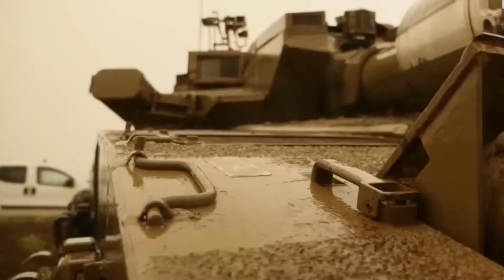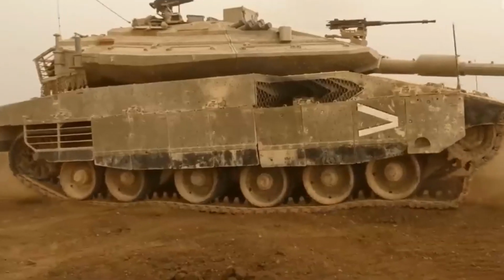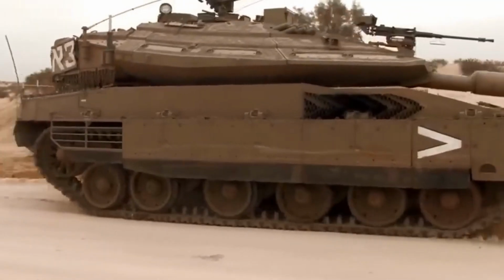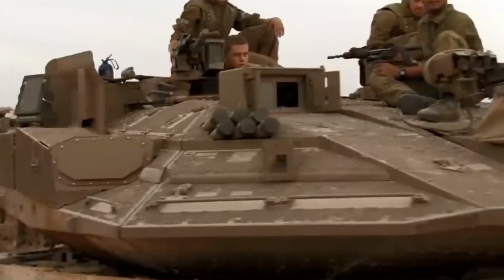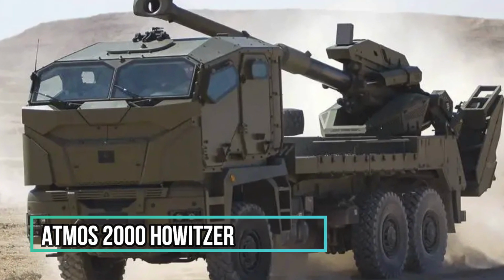The other significant feature of this tank is the Trophy active protection system, which can intercept incoming projectiles like anti-tank shells and missiles using a network of tiny radars and hard-kill projectile dispensers. This feature is the primary layer of defense, and the secondary passive defense is provided by the thick armor of the tank. Number 7. Atmos 2000 Howitzer.